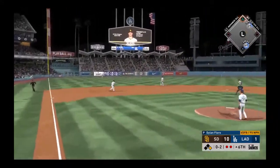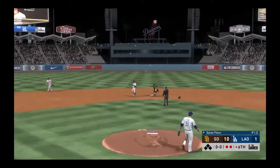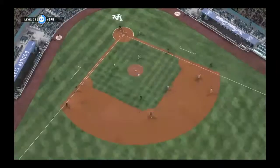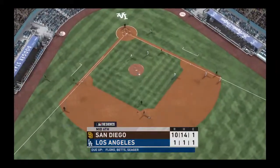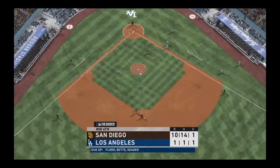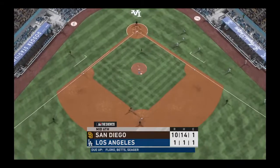Scorched to third. The flip will go to Taylor at second for the force, and the inning is over. So 3 runs on 4 hits, no errors, and a man left on. 9-1-2 scheduled to hit in the home half of the 6th. The Padres lead it 10-1.